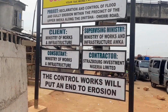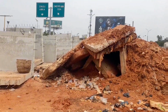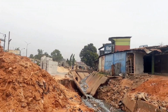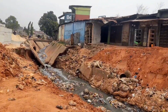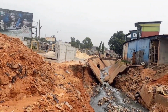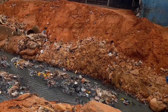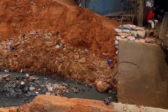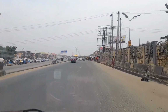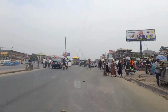But the only thing is that no workers were on site the day we visited. I have been passing here for some days now, close to one week, and I have not seen any workers on site, so I don't actually know what is happening. But I'm hoping maybe they are having some delays, and very soon they will commence the work, because this place urgently needs attention. If you check it very well, if this place is left this way until the next rainy season, it will be a disaster.